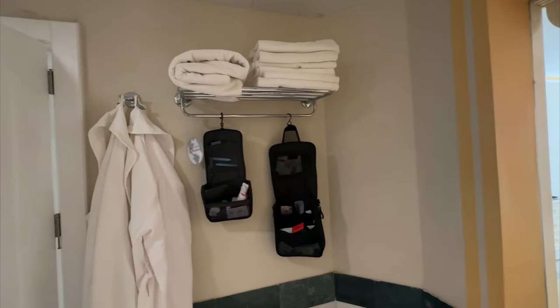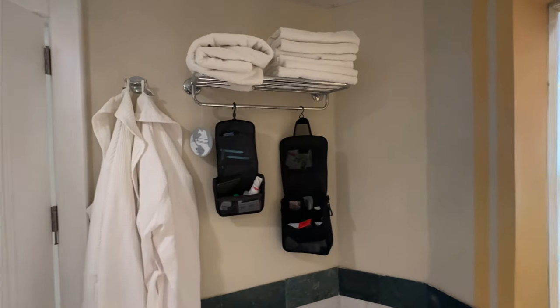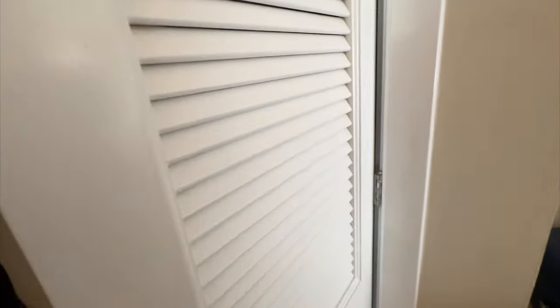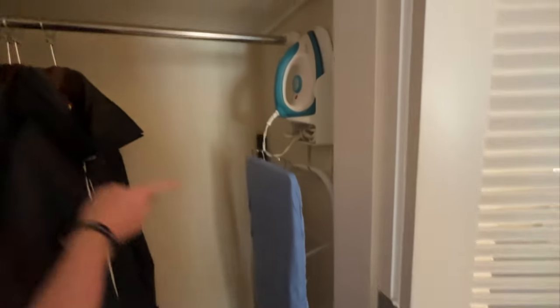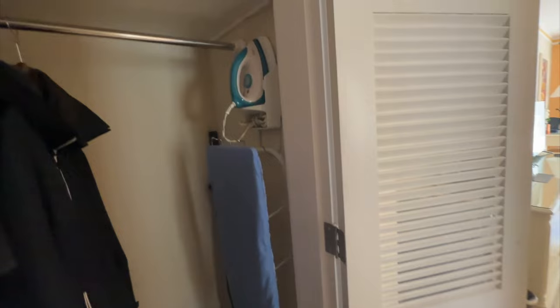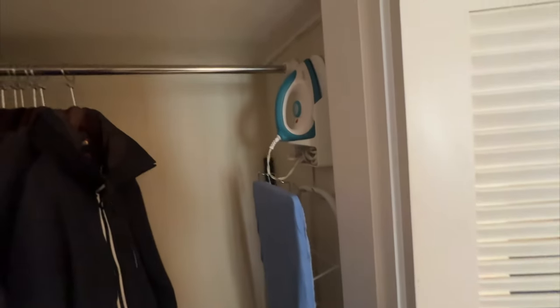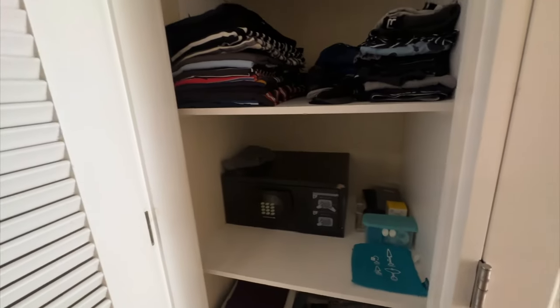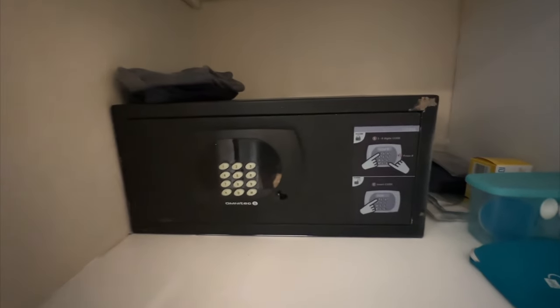The whirlpool. Towels, bathrobes. It's everything there. If you have the feeling you need to iron something, you can. Ironing board and the iron is there. Here is your safe. And you cannot take it just out. That's what I thought first. I take the whole safe, but no.